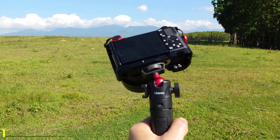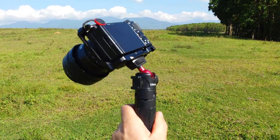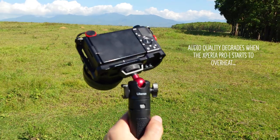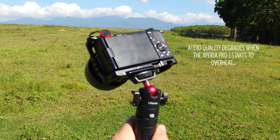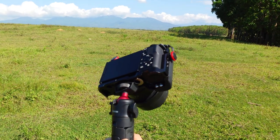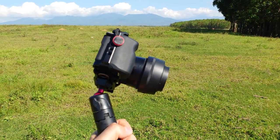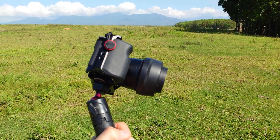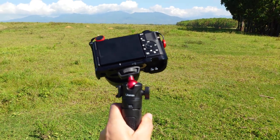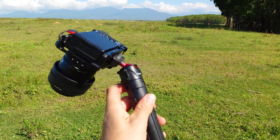Look what else happened when I was using the Ulanji grip with the ZV-E10. This ball head portion is very weak. I have this knob tightened all the way down, and during the middle of filming, it just fell down like this. I definitely would not use this grip for this camera, and I actually only have the Sigma 30mm lens on it, not the larger 16mm. So maybe stick to just using smartphones and compact cameras for this grip model.